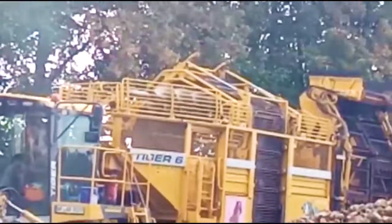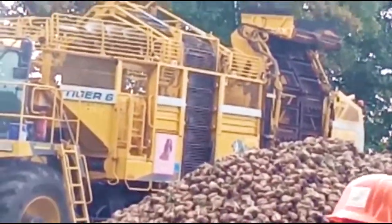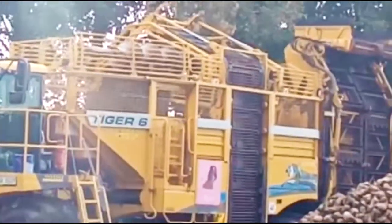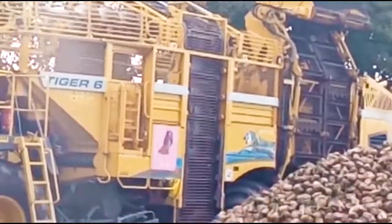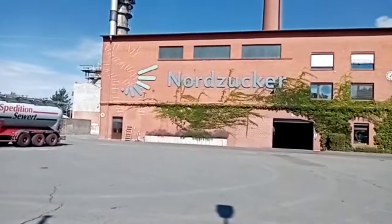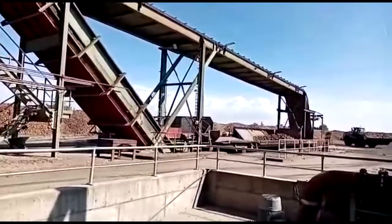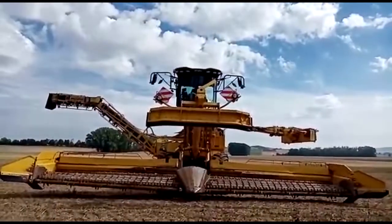Once the harvesting is finished, a self-propelled clean loader for sugar beet is used to load the sugar beets into the trucks for transportation to the sugar beet company, such as the Nordzucker company in Hanover City in Germany. The loader ensures gentle pickup and intensive cleaning.